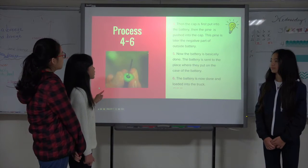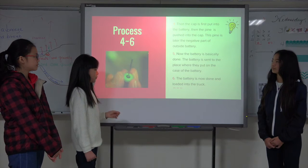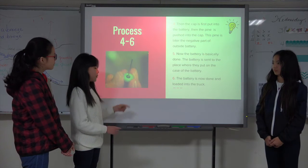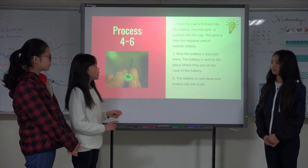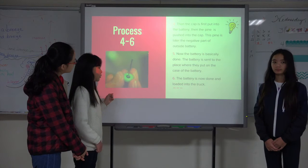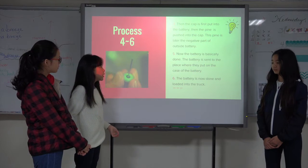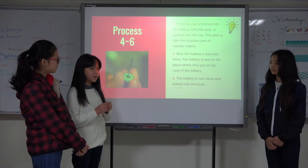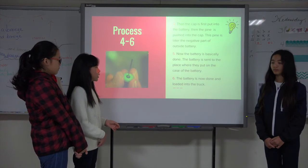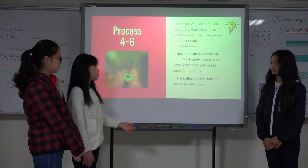And next, this is the negative part of the battery that is put into the battery. Then the cap is first put into the battery, and when the battery is done, it is sent to a place where they put the design on the outside, the plastic part of the battery, and then the battery is put into boxes and sent to storage.